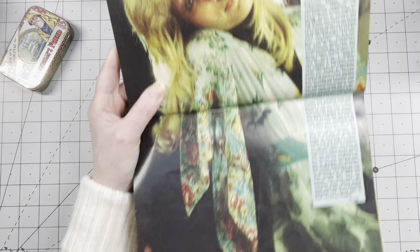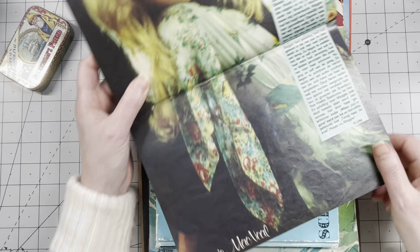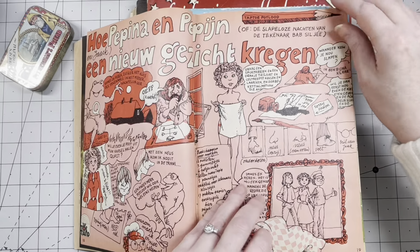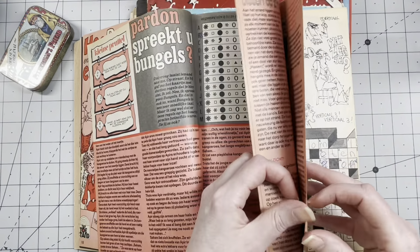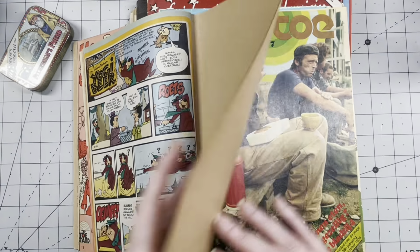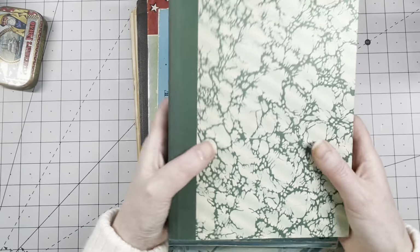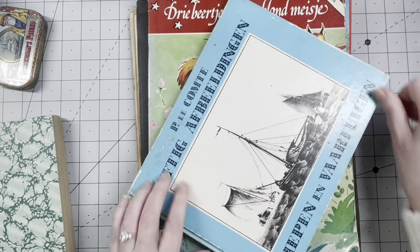Oh, yeah. If you're a Dutchie, this is Maggie McNeil. If you're my age, you know her. So, terug naar de kust. I'm sorry, I don't sing that well. Yeah, it is absolutely great. I think it was from 1974 or something like this. I did find a date somewhere here. 76. Well, I was 6 then. So, yeah, love it. I don't know what I'm going to do with it. Maybe use the cover for sure.